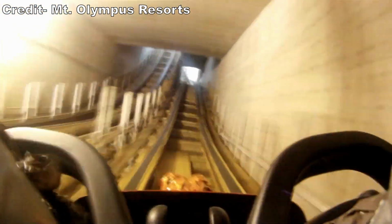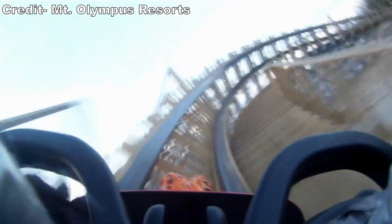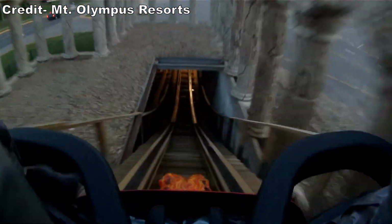If this coaster ever gets a full retracking and rides smoothly, it would not only place atop this list, but it would find itself in my top 10 wood coaster list. That is how good this layout is.